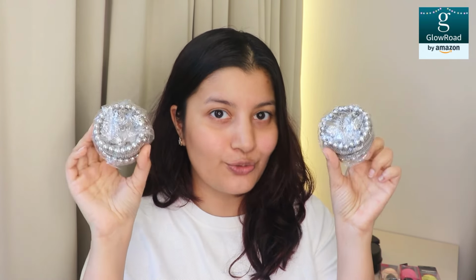Okay, so the second item that I got is this set of 2 bangle bracelets. Let me just show you. So this is what it looks like. I absolutely love how fashionable this is, how trendy this is, and I think नवरात्रि के लिए तो ये perfect है. आप इनको नवरात्रि में तो ज़रूर यूज़ कर सकते हो. Let me just wear and show you.